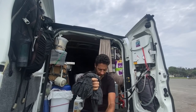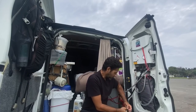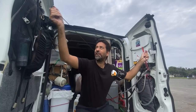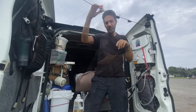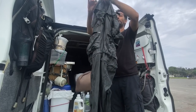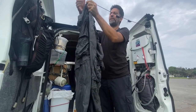And then I have a little clothes hanger of sorts. Got a cord here with a couple of magnets and some clips. Once I get my laundry wrung out a bit, I can just simply clip it up here and let it dry.